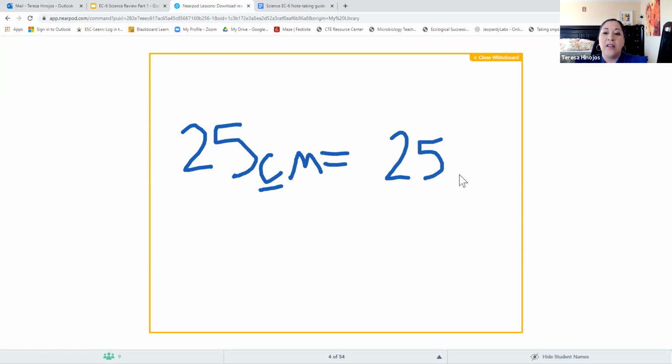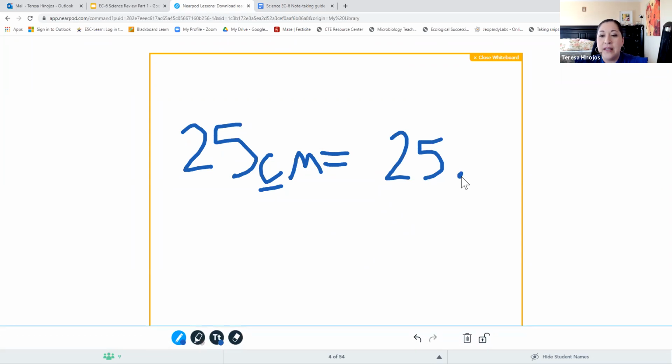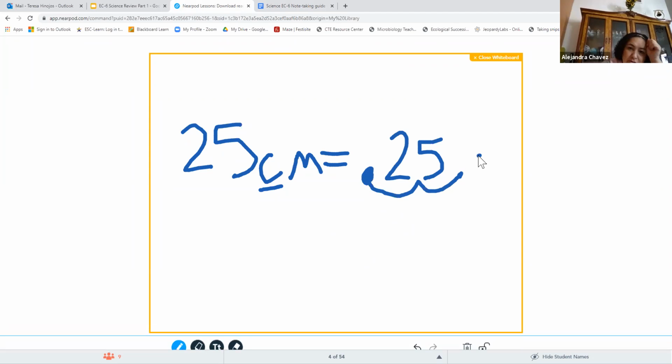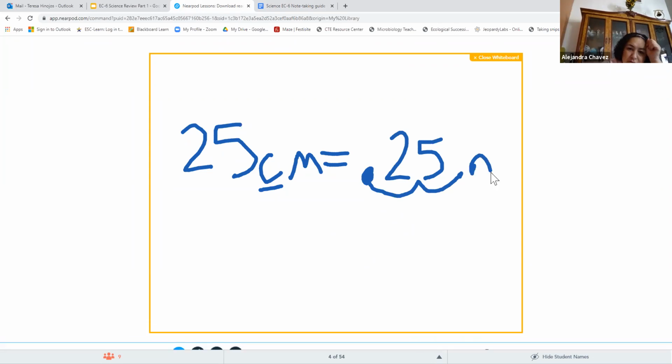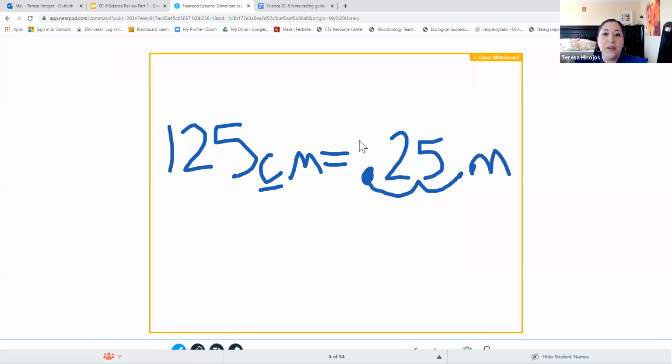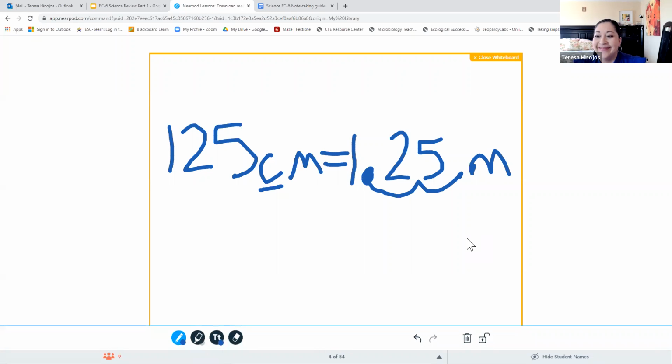And again, my period is always at the end of the sentence, so my decimal is always at the end of the number. And I'm going to go ahead and move 2 to the left. So then my answer is 25 meters. Miss Hinojos, it's 125. Oh, sorry. So then it would just be 1.25. Thank you for that, Alejandra. Okay, so go ahead and try the next problems on your own.